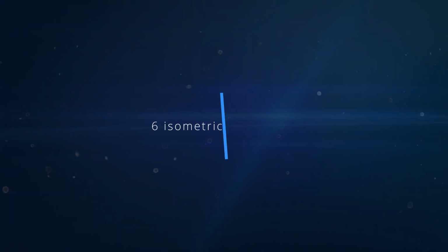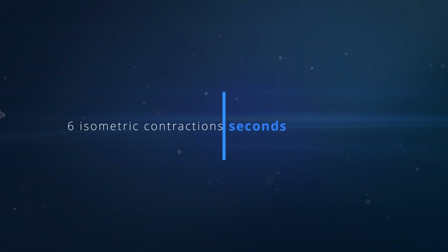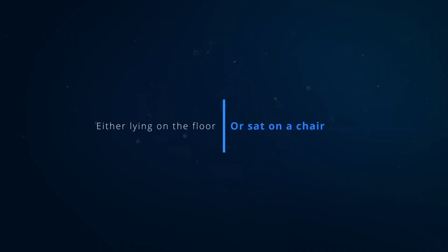Daily isometric contractions, so 6 times 6 isometric contractions of 6 seconds, where they could do them either lying on the floor or sat on a chair, where they were asked to flex their abs daily, and they were required to not miss a day. They were required to do it, and it says specifically on the paper, during holidays, during weekends, during whatever. They had to do those 6 isometric contractions every day.